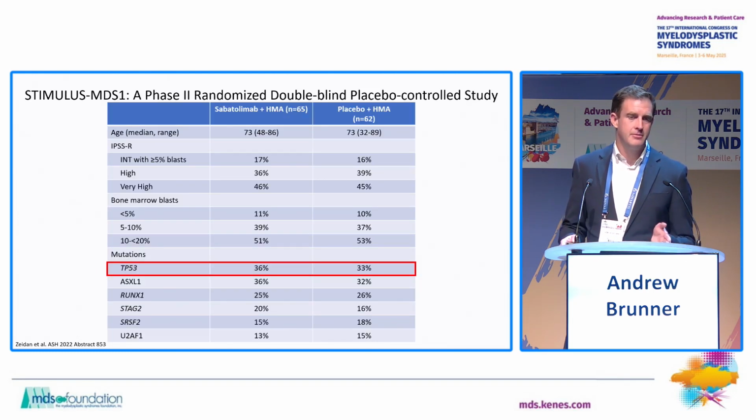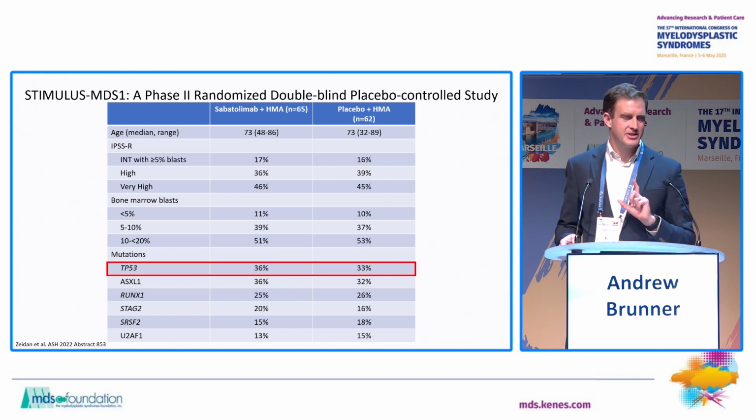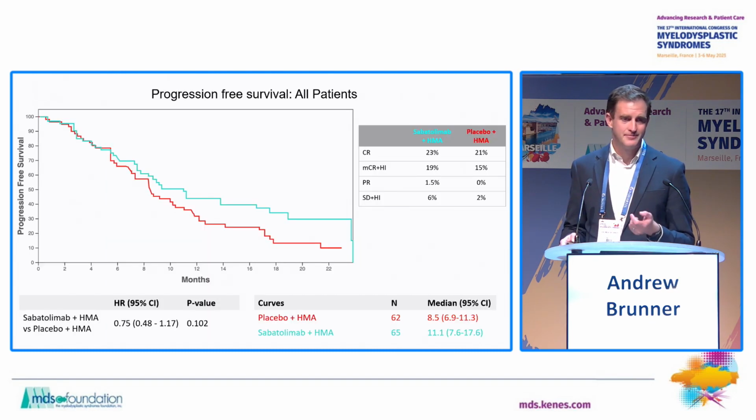So that led to a phase 2 randomized double-blind placebo-controlled study, STIMULUS MDS-1. Shown here are the 2 arms. They're a pretty typical high-risk MDS population, older individuals. I will just pull out, and I think this has also been mentioned in other talks, over a third of these patients had a p53 mutation. When we enroll a study, and we have a large proportion of patients with a single mutation, we have to think about how that's going to impact our expected outcomes, and also how we powered our study. If we have a group that's going to do much differently than our expected endpoint, will that change our power? And so the primary endpoints for this, again a phase 2 study, were remission rate and progression-free survival.